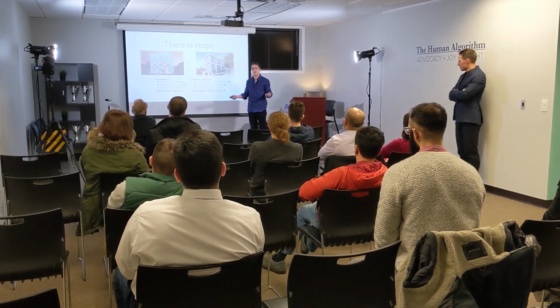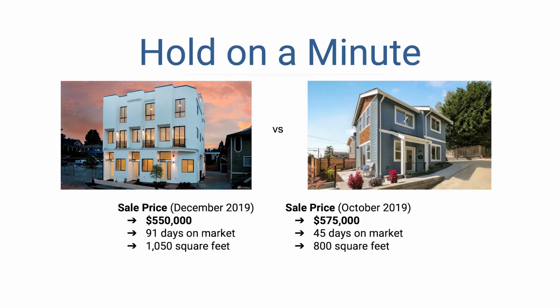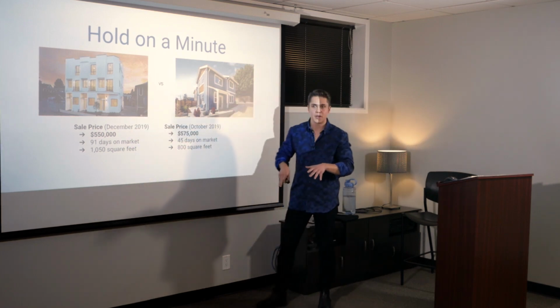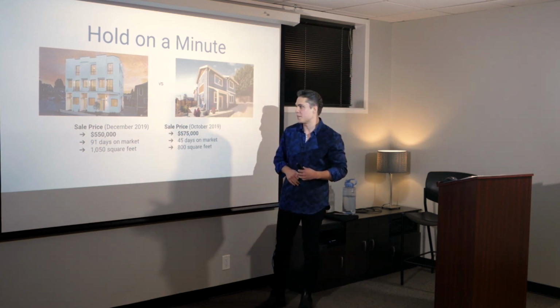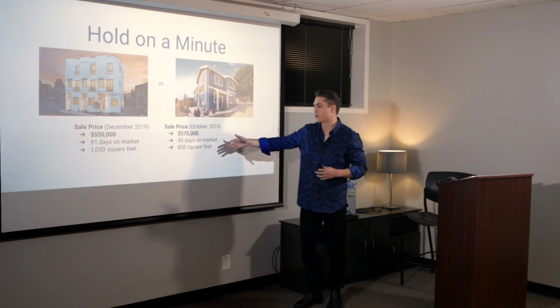Let's see how the market responds to that question. I'll show you. We can see here that there's a really interesting value proposition. They're both in the same areas of Ballard. In fact, these units are a little further south, slightly in a better location. Let's compare apples to apples here. This sold around the same time, got put on market around the same time, and ended up selling for $550,000 for 1,050 square feet gross floor area.